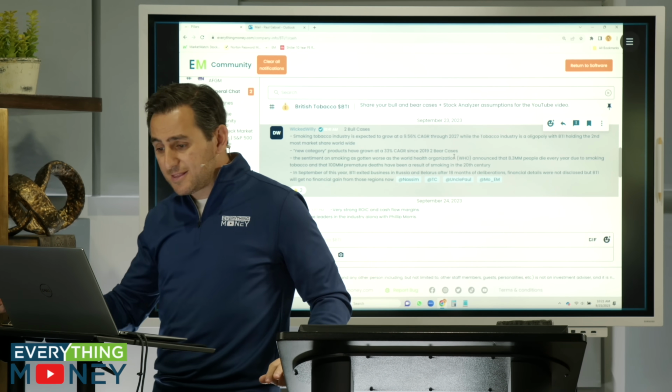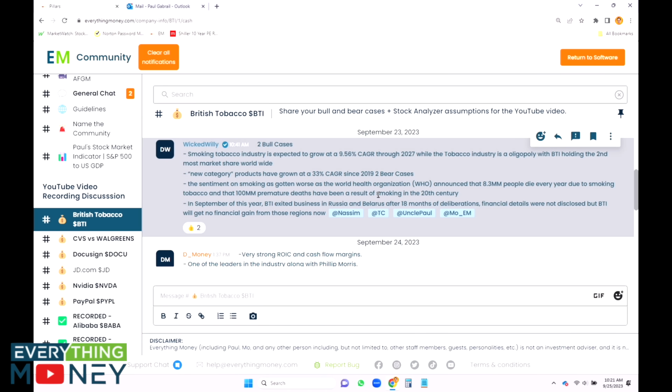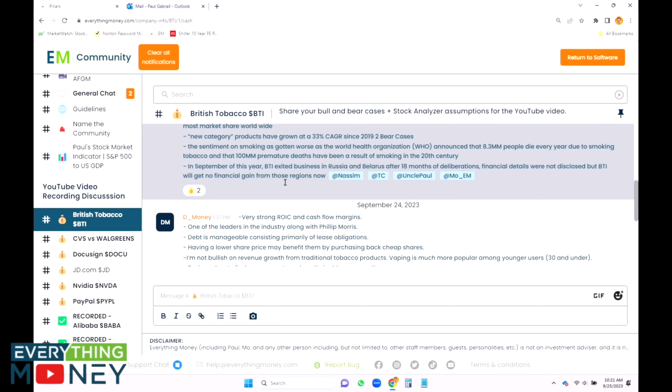The sentiment on smoking has gotten worse as the World Health Organization announced that 8.3 million people die every year due to smoking tobacco, and that 100 million premature deaths have been a result of smoking in the 20th century. In September of this year, BTI exited business in Russia and Belarus after 18 months of deliberations.